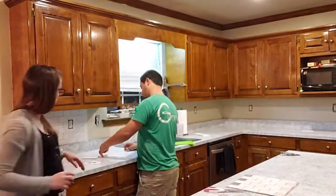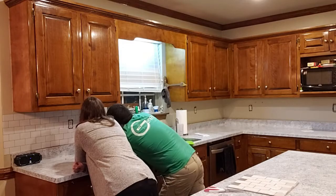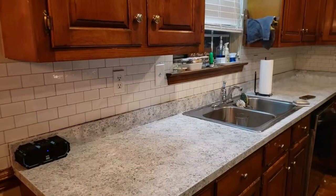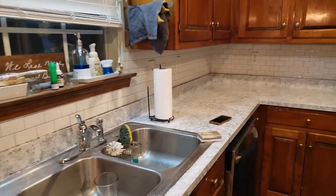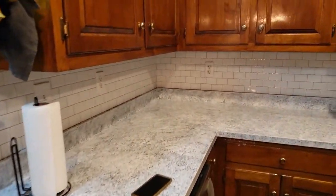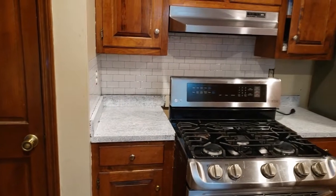So my sweet husband is a contractor. This is what he does all day, every day. And so I really intended to do this all by myself. And turns out I couldn't. I mean, I probably could have, but it probably would have taken me twice as long, three times as long. But look how it turned out, y'all. It turned out really good.